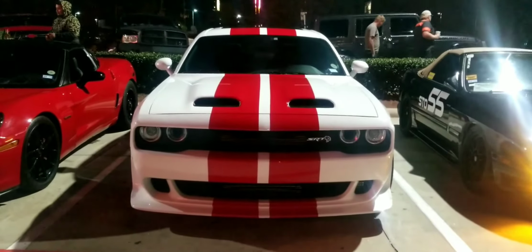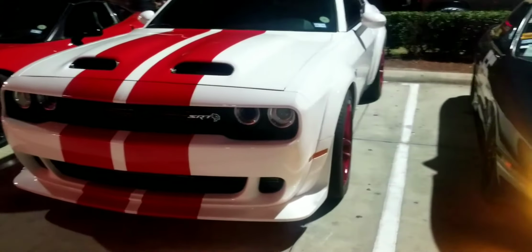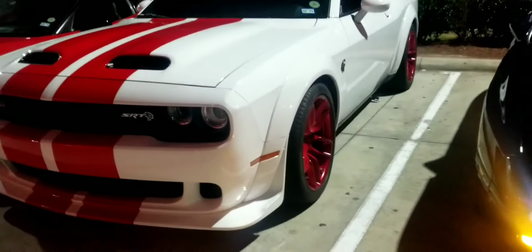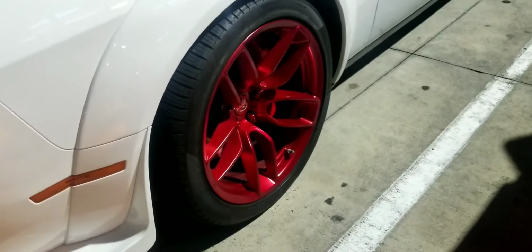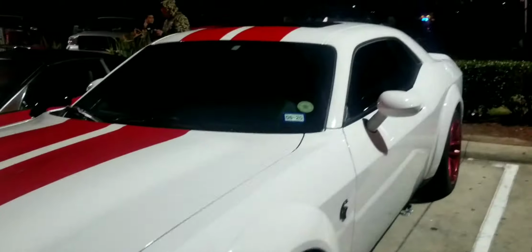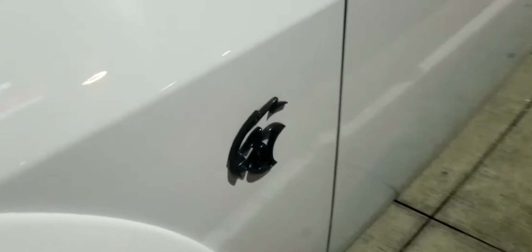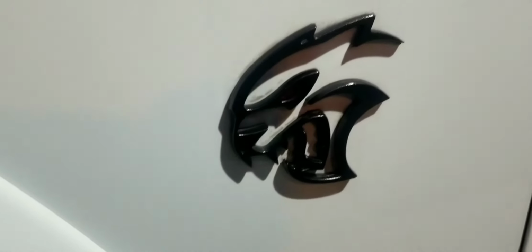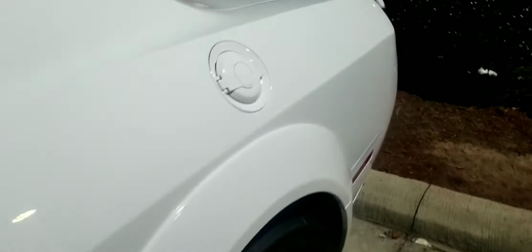We got the Hellcat Red Eye. Yeah, buddy. Seen them at a few meets. This thing's definitely nice. I love these red wheels on it. Man, it make it perfect almost. Roof on the top. Don't get it fooled. It is a Red Eye in there. This ain't your regular Hellcat. Not by any means. Hopefully I catch him later and have him crank this thing up. We can see how it sounds when he pulling out.